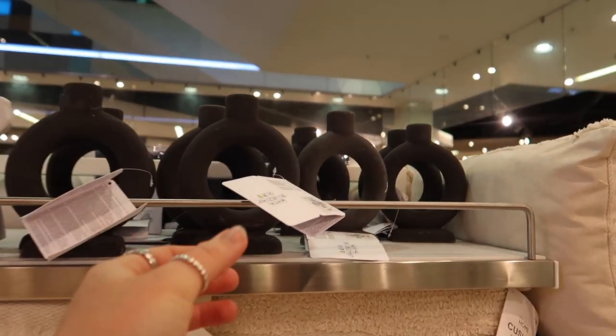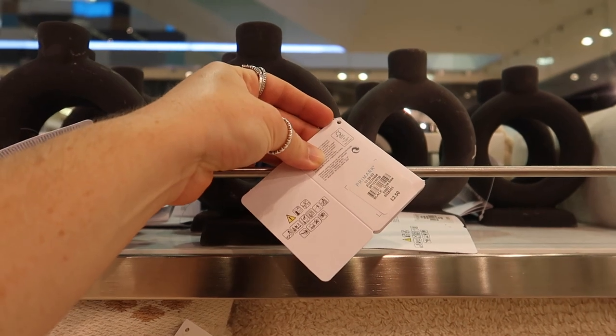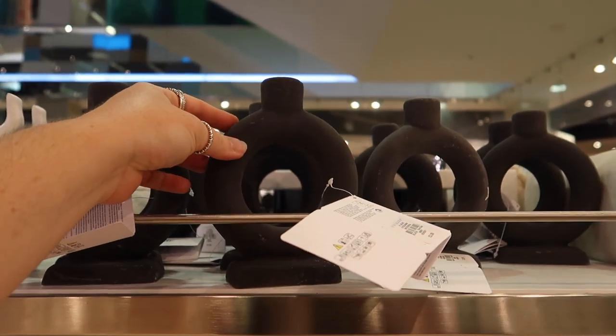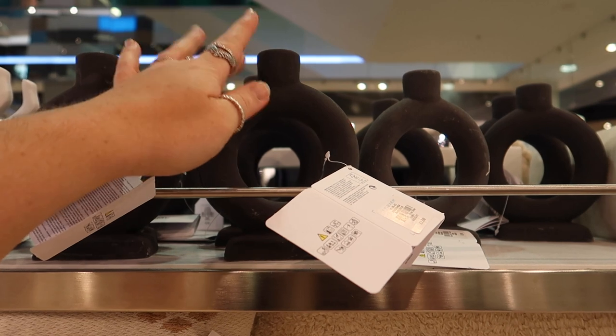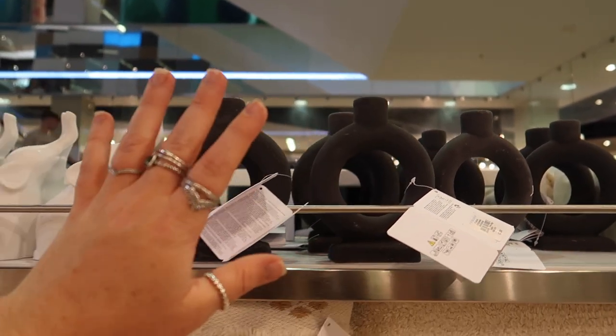I showed you these before, but these are a knockoff of the H&M ones that you can grab, but these are only £2.50. Obviously they are black, but you could paint this any color. I can't believe that they're only £2.50. As you can see, there's the size of my hand, so they are a decent size.